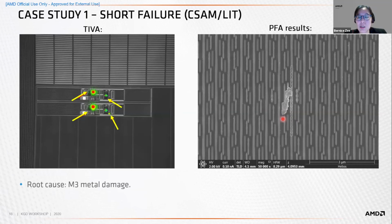something like this will take probably 20 days. That's the fastest case. But of course, it could take much longer, especially when you need to do TEM and TEM sample prep. This one didn't require TEM sample prep. It's just manual delayering and being able to see a very gross defect.